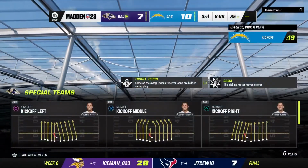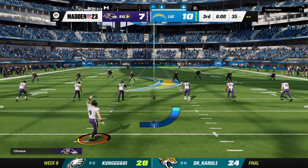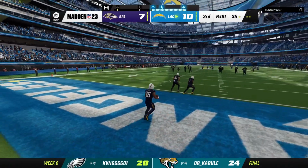And we welcome you back live now inside the booth alongside Charles Davis. I'm Brandon Gordon, set and ready to rock for the third quarter. So the Chargers will start the second half with the lead and the football as we're underway in the third quarter.